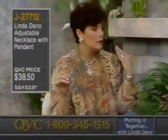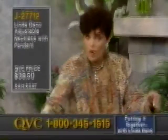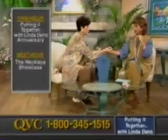Now you have a plain little necklace. Wonderful. And you can hook, remember I showed you earlier the other piece with the long chain? That little piece can go on here. So now you have an all silver piece. That's great. Okay. Then I can just hook this right back on.